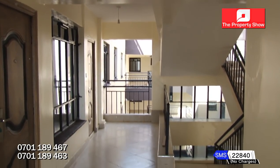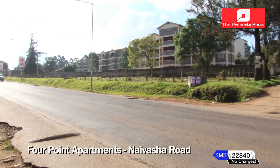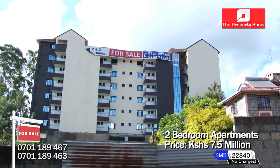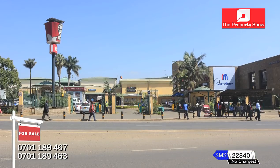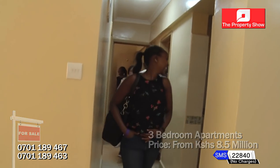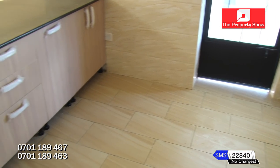Four Points Apartments are a stone's throw away from the International Livestock Research Institute offices off Naivasha Road. The apartments can be accessed from either Waiyaki Way or Gong Road. The apartments enjoy shopping amenities that include the Junction Mall and Naivasha Road Mall. Residents at Four Points can also get medical assistance from Midhill and Melchizedek Hospital.